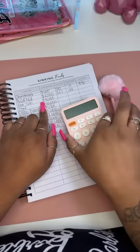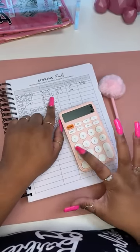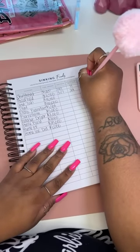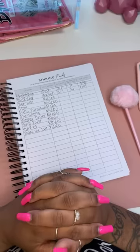So what I would do is take that $2,500 divided by the 24 pay periods, and that means I would need to put $104 in this sinking fund per paycheck. Does that make sense?